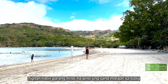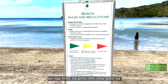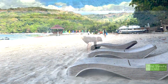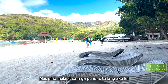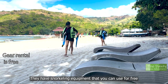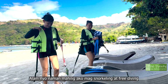I'm noticing that the sand near the water is a bit more rough. Let me check that out. Yep, towards the water, the sand is not so fine anymore. It's actually a bit rough and has stones in it. So the sand is finer and more powdery towards the tree line, so I'd probably stick around here more. At ayun nga, meron silang mga pinapahiram dito na mga gears like life vest, snorkeling gear, fins, at kung ano-ano pa. And you know me, I like going snorkeling and free diving, so I'm gonna do that in a bit.